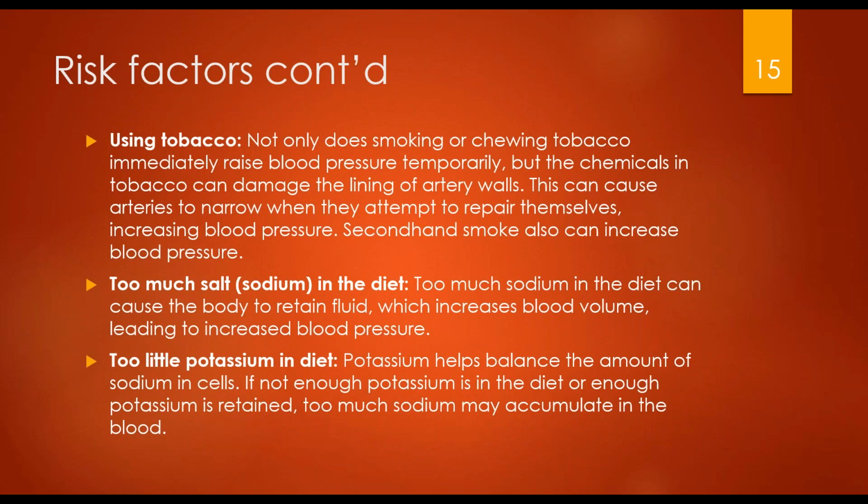Other risk factors, tobacco is a huge one that a lot of people may not necessarily think about. Smoking or chewing tobacco not only immediately raises the blood pressure at that time, but the chemicals in the tobacco also damage the lining of the arterial wall, and this causes them to become narrow as they attempt to repair themselves. Of course, sodium, that causes your kidneys to retain the fluid, and again, too much volume in the blood causes hypertension.